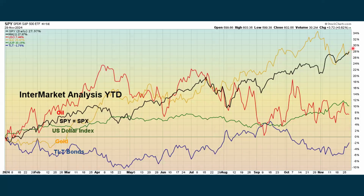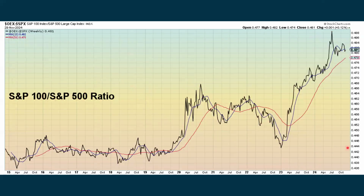You have gold just slightly outperforming stocks. That's the black line. The dollar coming down a little bit here, but still looking pretty good. Oil is the red line. Bonds are improving based on price, but they're still negative year to date. Let me look at some ratios.